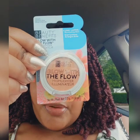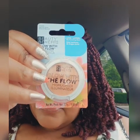I didn't think they had any new makeup products, but then I saw these. Beauty Benefits is coming out. I guess they're revamping or they're expanding their line. I got this highlighter, and these are perfect to travel with. I shared that with you guys before. These little ones are perfect to travel with. I love it. So that's a highlighter.